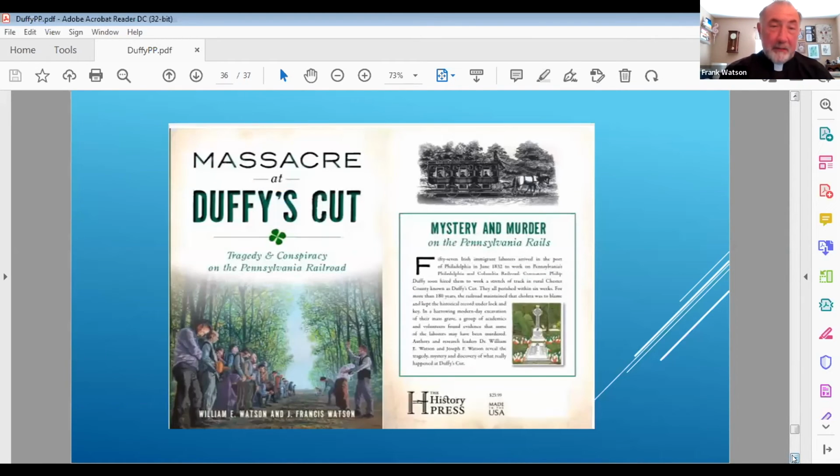Yeah, that's crazy too. And so the most recent story here is Massacre at Duffy's Cut. It supersedes the original book, although it's different than the other book, because this came out after we had found skeletal remains, and the other one came out before we found skeletal remains. The other book is still a good book. It's just different because we hadn't yet completed that part of the story, but it was important to get this out. We had to get this book out because of the various questions that have come up.